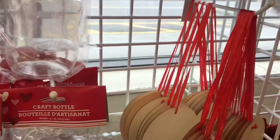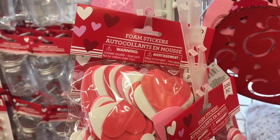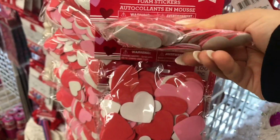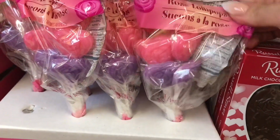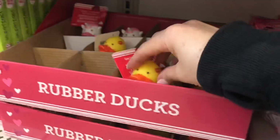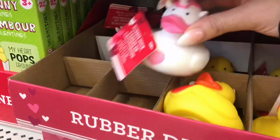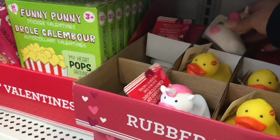That's supposed to be a unicorn. A unicorn deck. It looks like a cow unicorn. It's the funniest little thing ever.